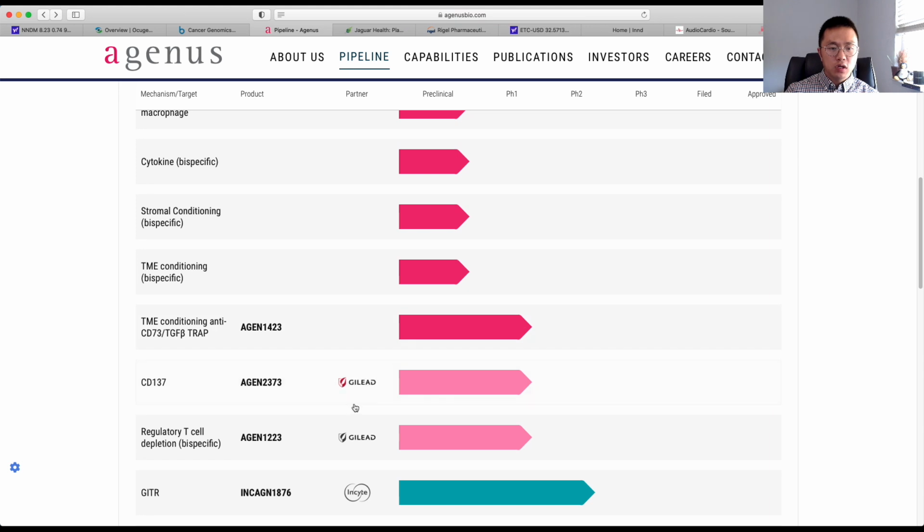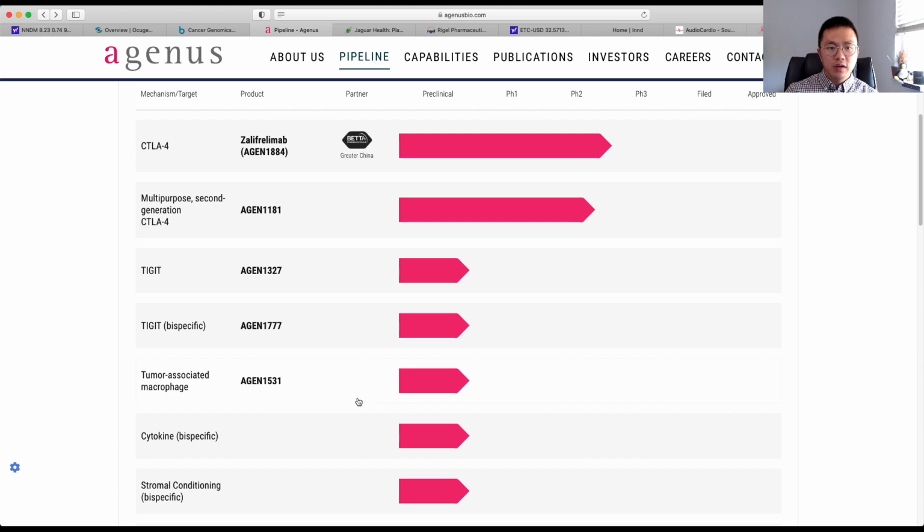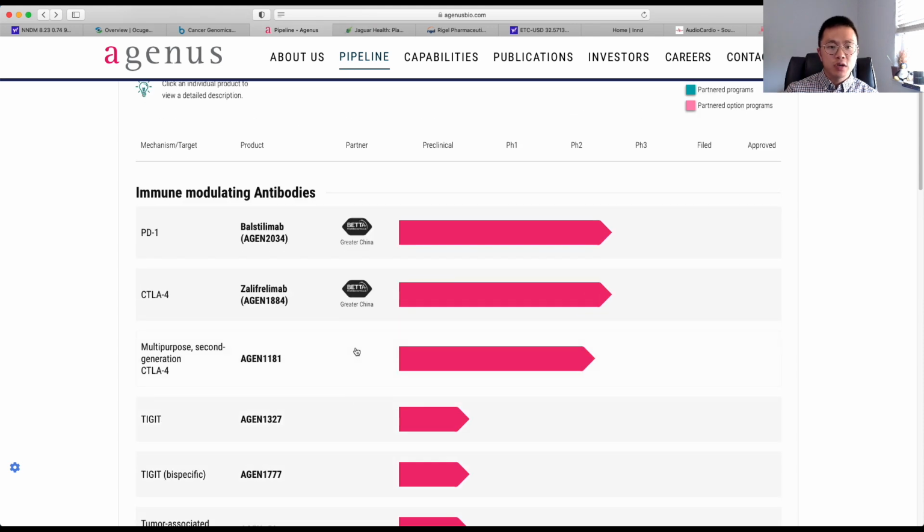In fact, they're also working with Gilead, a company based out in Foster City in California, very known. And this is huge. They even have partnerships with Greater China on different immune modulating antibodies.